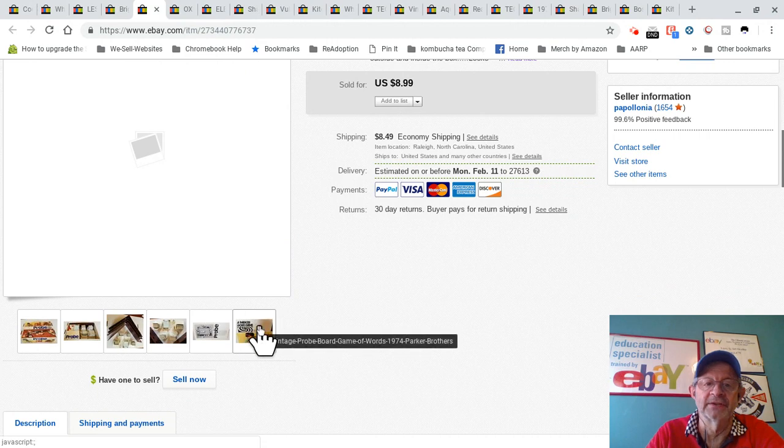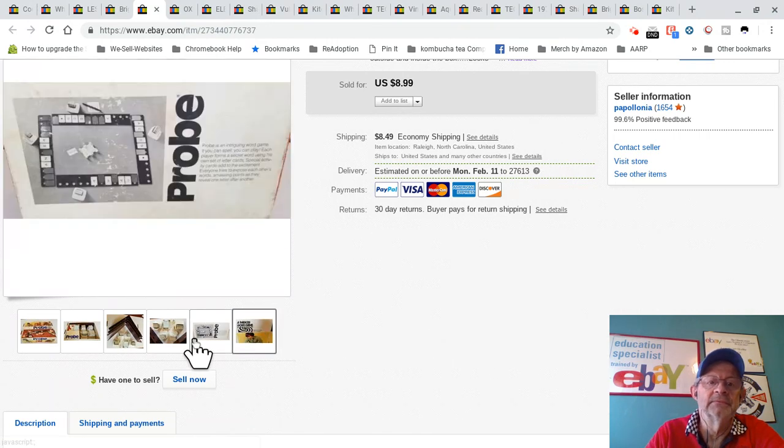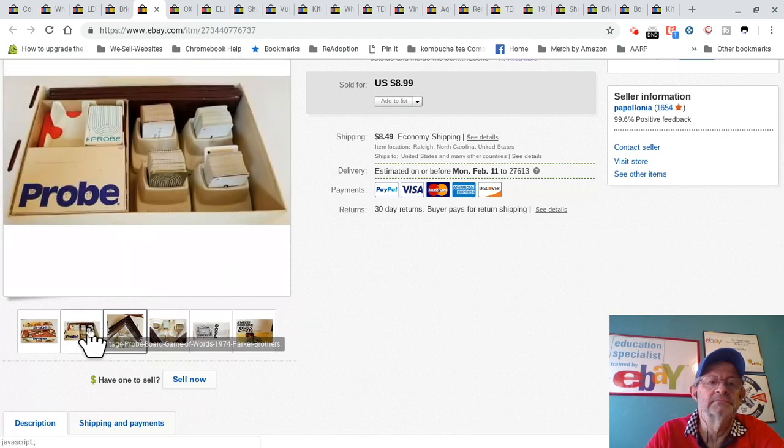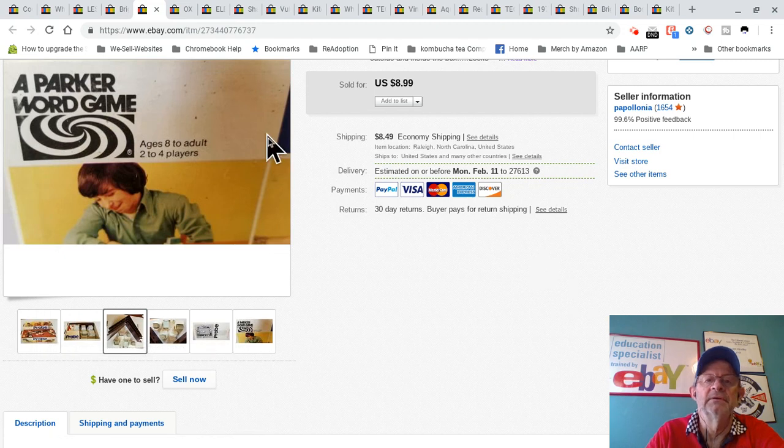Like I said, I took lots of pictures of the board game. There's some of the cards and everything that's inside the board game. Let's go to the next item.